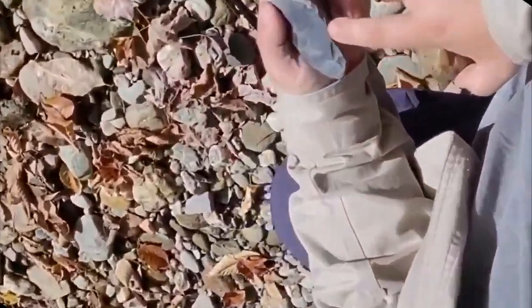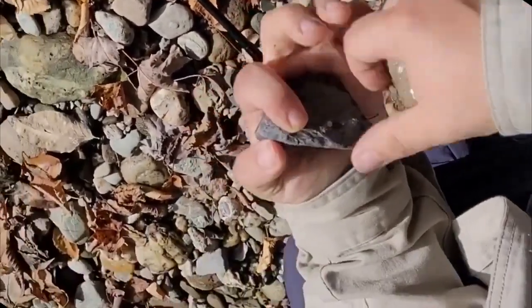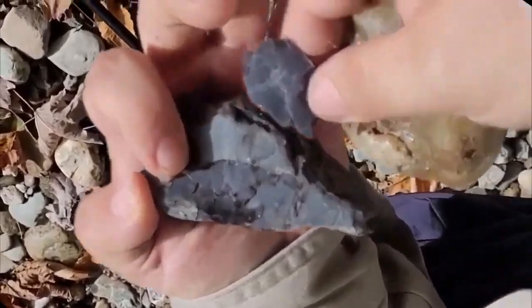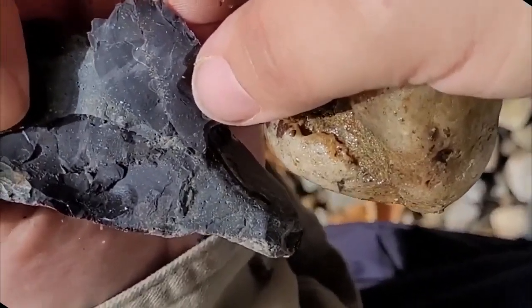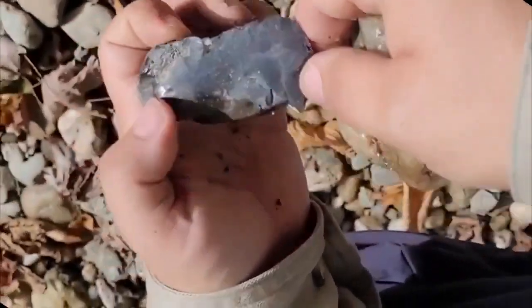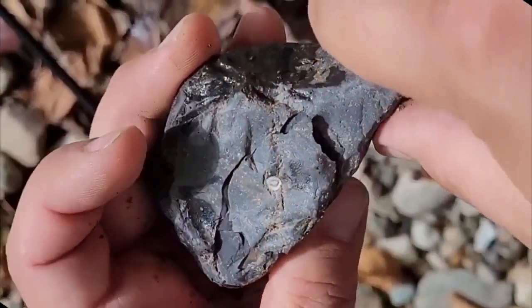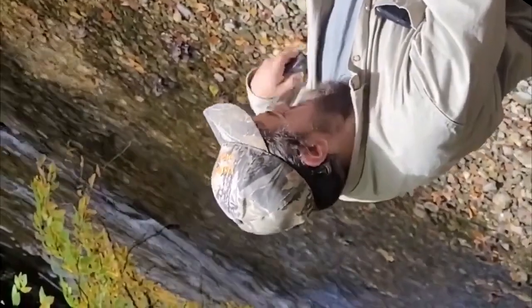What do you got? Looks like some fine-grained basalt. Yeah. Nope, that's flint. Really? Wait. Come on, focus. There we go. Oh my gosh. Black flint. What? In the middle of Vermont. Huh. You know, I think I saw another piece like that further up. Let me go see if I can find it. Taking that.